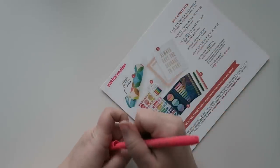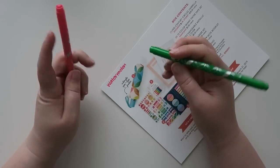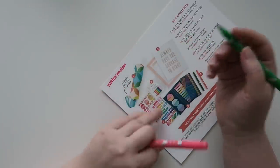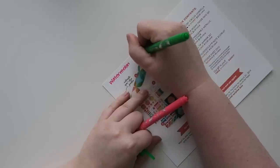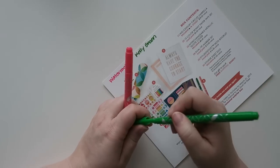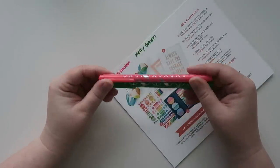Ooh, I like that. If you watched my last pen testing, marker testing video, I shared all of the new bundles that are out there, and you know that I like the medium tips way better than the fine tips for me, but I really like these. They're very satisfying to write with. Nice. I like both of these, to be honest.